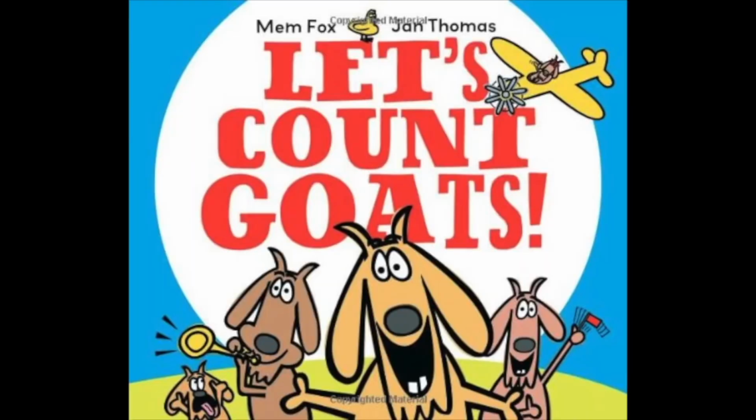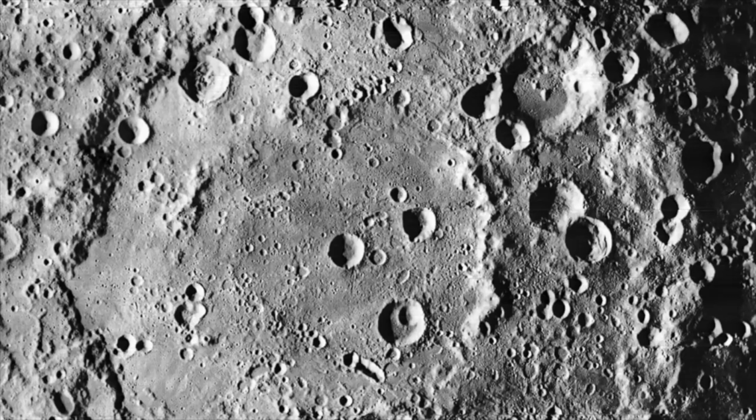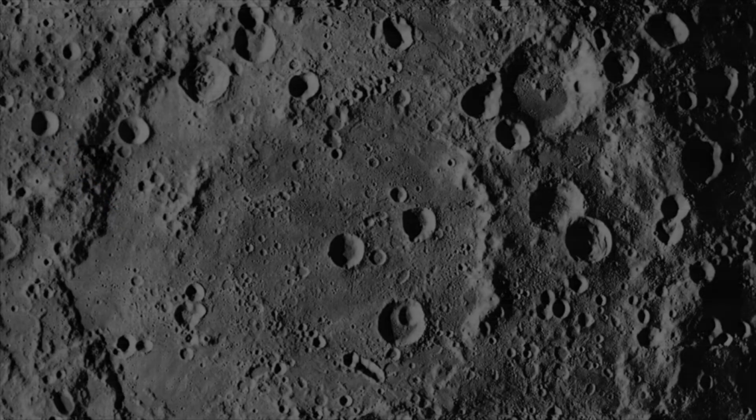To try and save face, let's count the round ones and compare it percentage-wise with the elongated ones. 1, 2, 3, 4, 5, 6, 7, 8. This could take a while. 9, 10, 11, 12, 13, 14. Anyway, let's move on. Elongated craters.